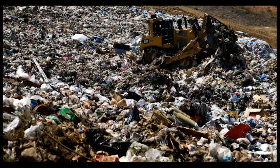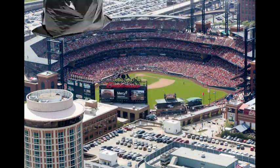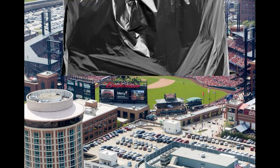Americans make more than 200 million tons of garbage each year, enough to fill Busch Stadium from top to bottom twice a day. Would you rather live in a world like that? I don't think so. So let's start recycling. It only takes a moment to change everything.